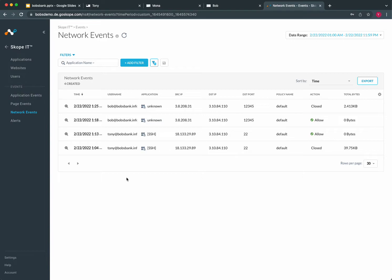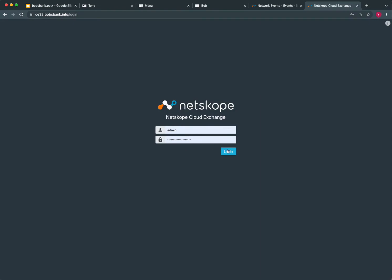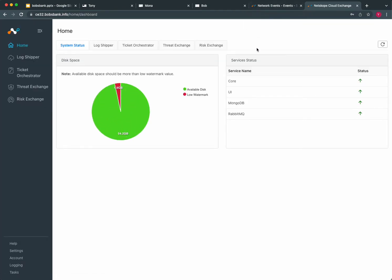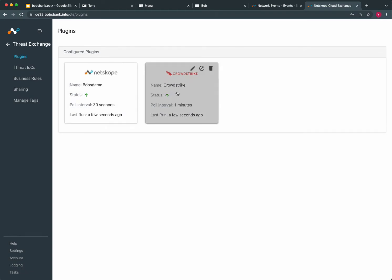Last but not least, I would like to have a quick look at our Cloud Exchange system. This Netskope tenant that I was demonstrating is integrated with Netskope Cloud Exchange, and in Netskope Cloud Exchange, based on information that we collect from Netskope events, alerts, and also malware that is detected, we can share it with other systems. So here I have an integration between Netskope and CrowdStrike, so that indicators of compromise from CrowdStrike can be shared to Netskope, and indicators from Netskope can be shared with CrowdStrike within seconds.